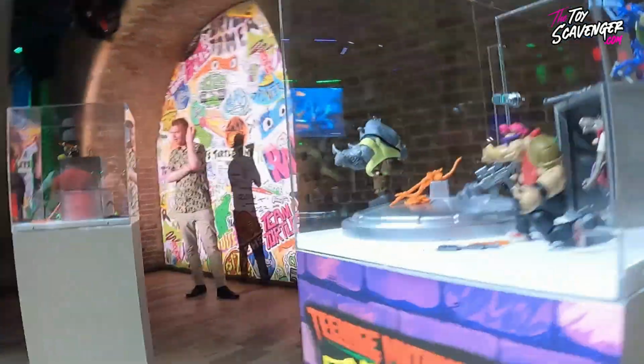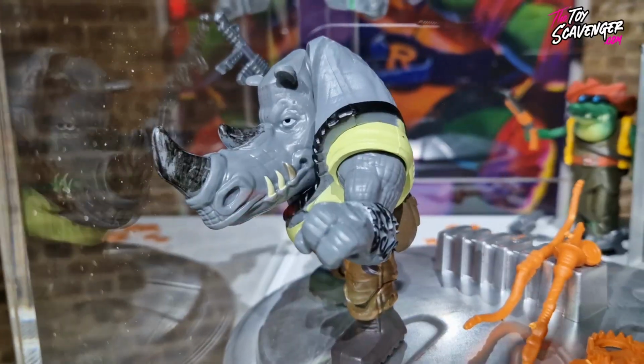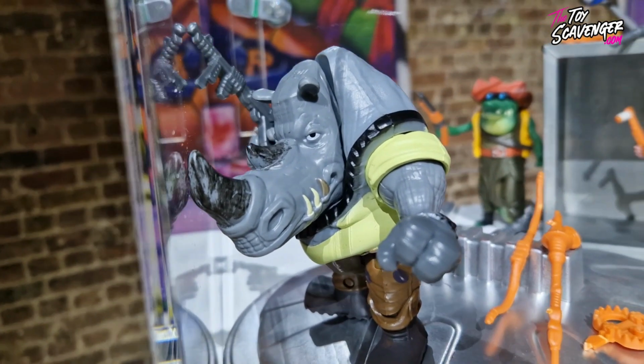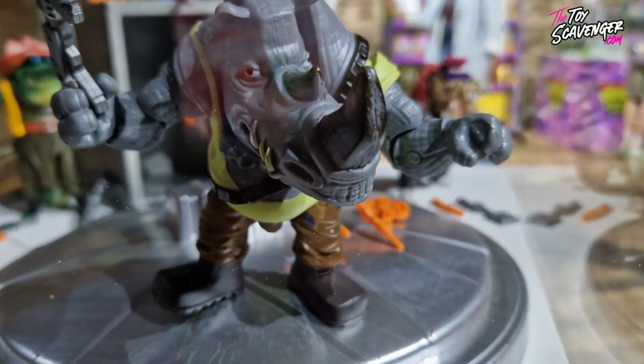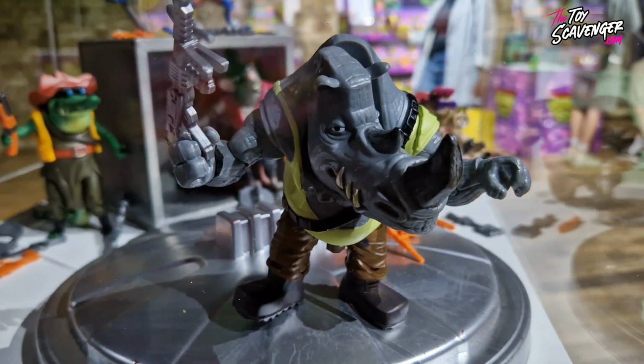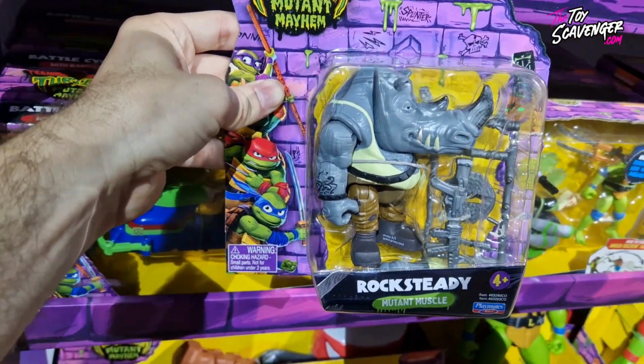So I've got to move on to the bad guys, because these are the ones that I'm probably going to pick up myself. And first look at Rocksteady. Now I was a little bit worried about Rocksteady because I didn't really like the design, but since seeing these and holding them in person, I'm actually now a fan. I thought that he was going to be really front heavy because of his face, but he's actually got a lot of weight behind him in his shoulders and he doesn't fall forward.